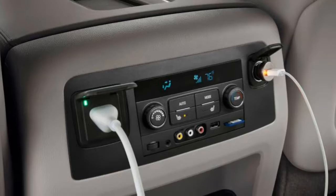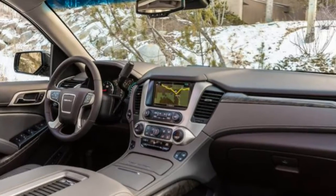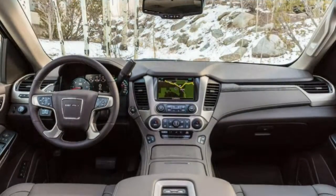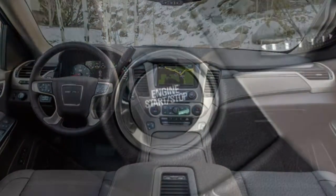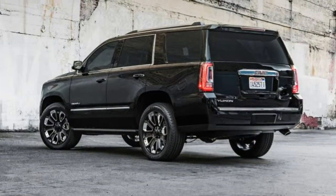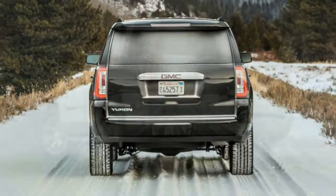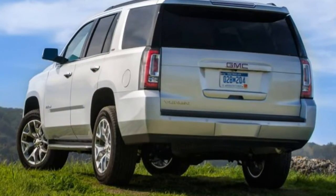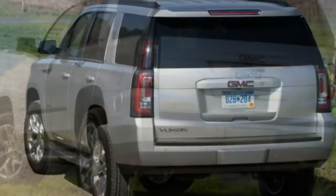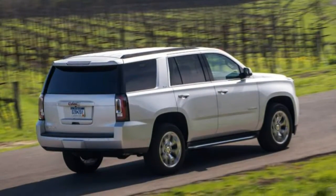The price of the top trim Yukon Denali is even a competitor for the entry-level Mercedes-Benz GLS class, making up for what it lacks in content with a much more upscale interior and refined driving experience. What's new? A 10-speed automatic transmission is now standard on the Yukon Denali. There have been some minor changes to the Yukon's appearance and to the contents of some options packages.